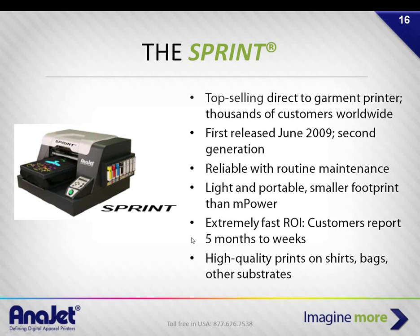Cool. Well, there was another question about print size limitations on the shirt, and I can answer that one. With the M-Power, the table is 14 inches by 18 inches. That does not preclude you from doing an all-over print. It's just going to take you multiple passes to do an all-over print on a shirt. We find that that's a pretty large print that serves 99% of the purposes out there.